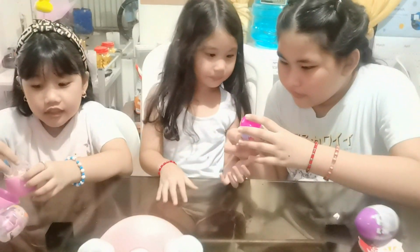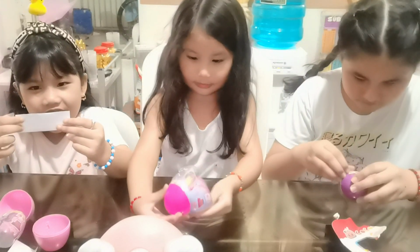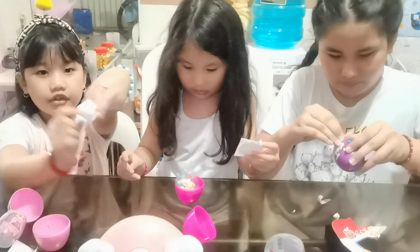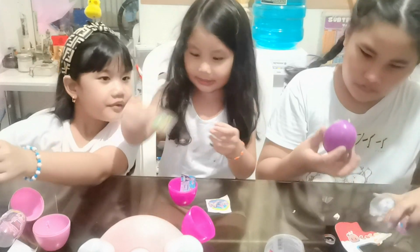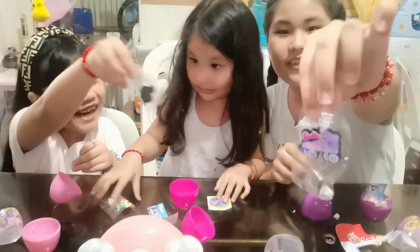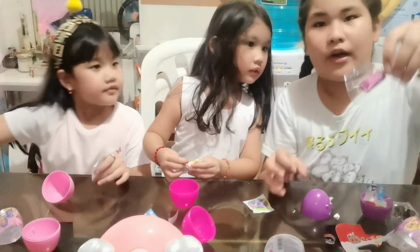Sasha, let me help you. The candy. Oh, the keychain. And the ripper. I got the rest for this. The keychain collection. Oh, wow. It has a zipper here, which I'm struggling to open. I have this sticker. It's a collection. And I got this candy. Wow! I got a keychain. It is so cute. Look at my keychain. It's a Barbie shoe. Mine is Barbie glasses. And Sasha's is... Oh, a Barbie doll box.